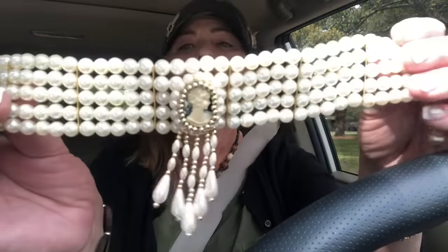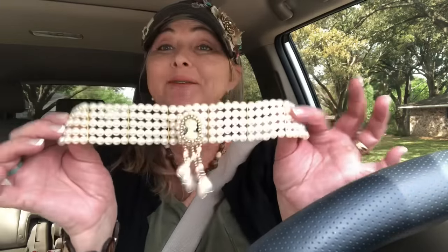And then for $2, I got this really pretty pearl cameo choker. So I'm excited about this. It's really pretty, huh? I'll probably definitely put this on Etsy. I don't know how much, I'd have to look at some comps, but I thought it was really unique and gorgeous. I don't even know if it's signed or anything. I don't think that it is, but yeah. Not too bad for $2, huh?